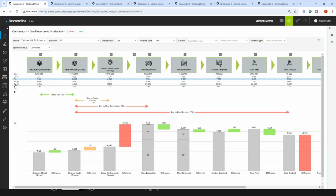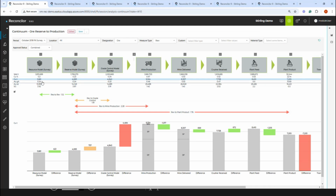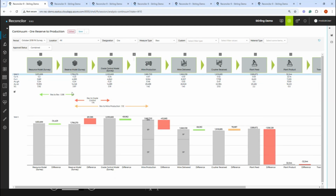With the attributes down the side, we do talk about bringing in as many different attributes as you want on your models, and there is no limitation whatsoever. I've just chosen a few to show on this table, but there's no limitation to what you can import through your models. And it's really important to be able to track any variable through the model. It might not be important this month, but it might be important 3 years down the track. Anywhere that I select on this table will give me the waterfall below here, and the comparisons.